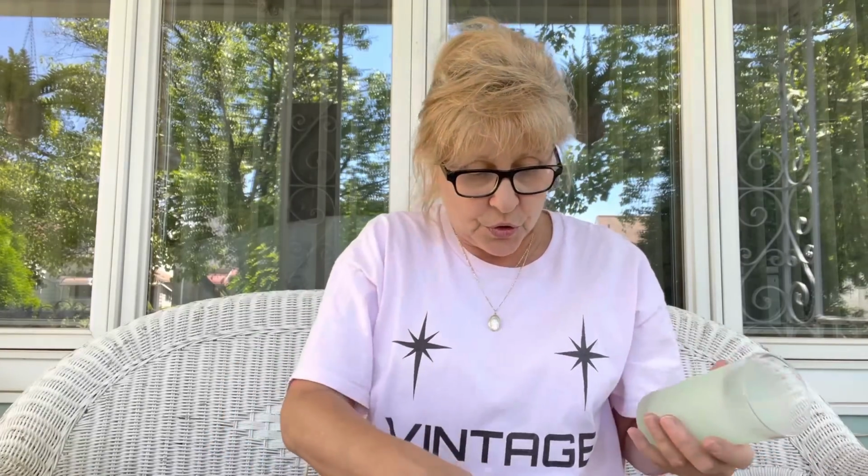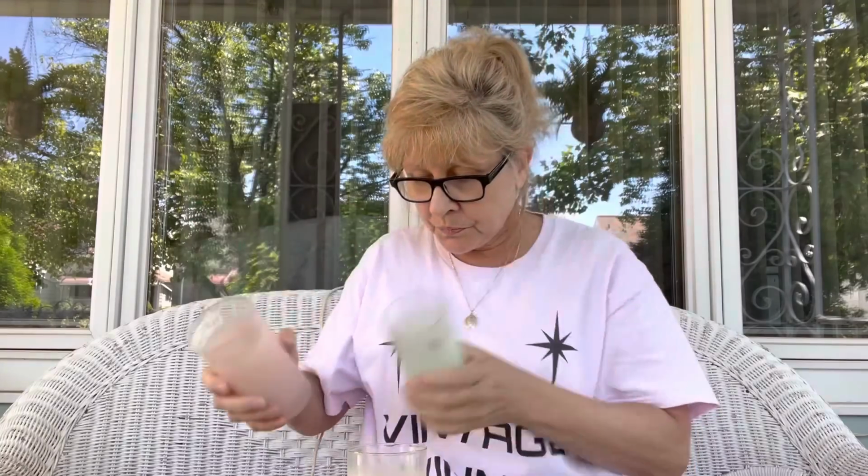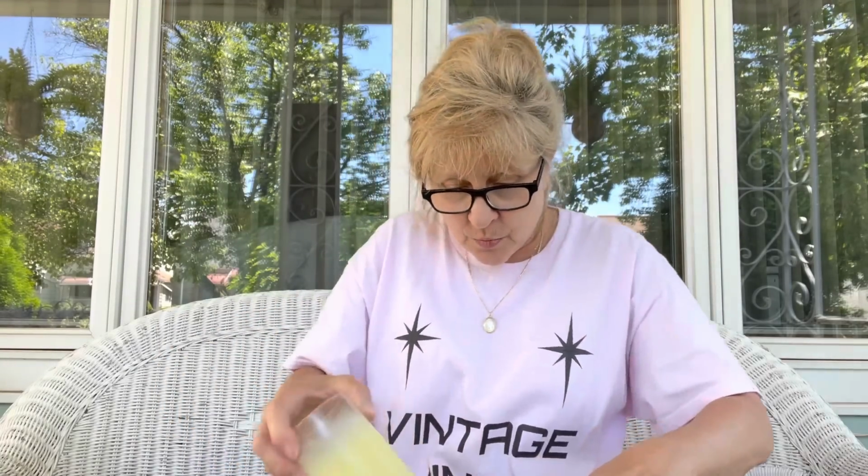I also got this set of frosted Blendo glasses. So we have a green and a yellow. They do have gold gloss on the rims where there was a gold rim on these, and a lot of them are missing the gold rim, but they're still beautiful glasses and they're still in great condition. And then here's another green and a pink. We have two blue ones as well. So there's two blue, two pink, two yellow, and two green.